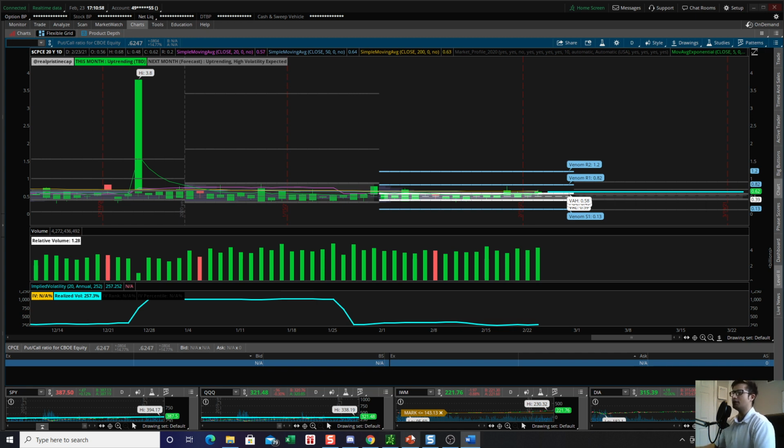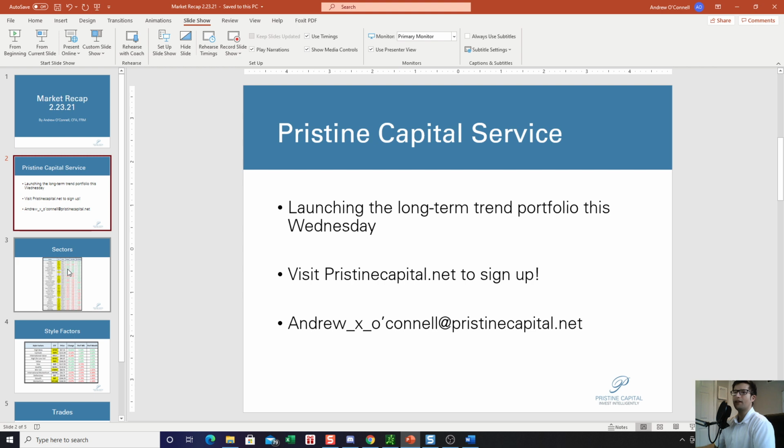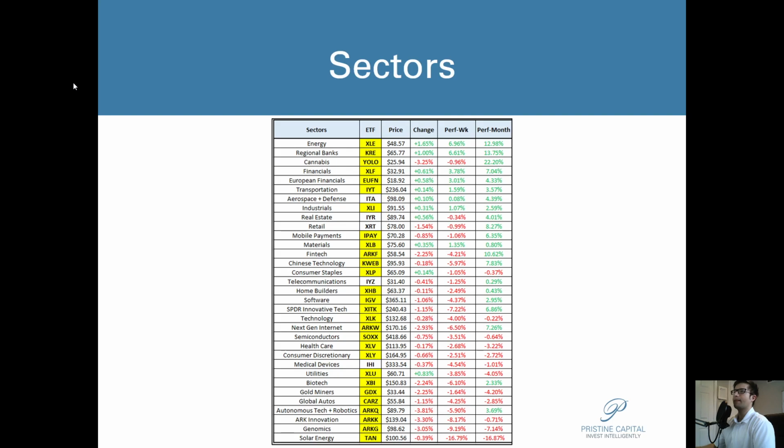And let's take a look. We'll jump into the sectors and style factors. And yeah, you can see energy and regional banks are now in the top 2 slots in terms of sector momentum. I actually added an energy play this morning, so now I have 2 on the books. And then we have a lot of these areas.